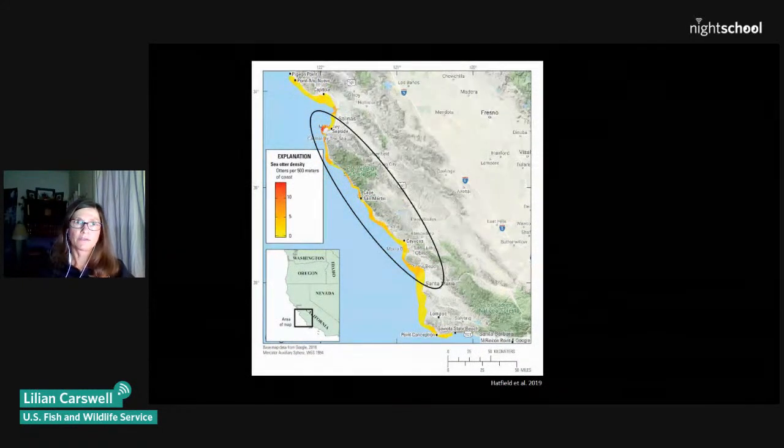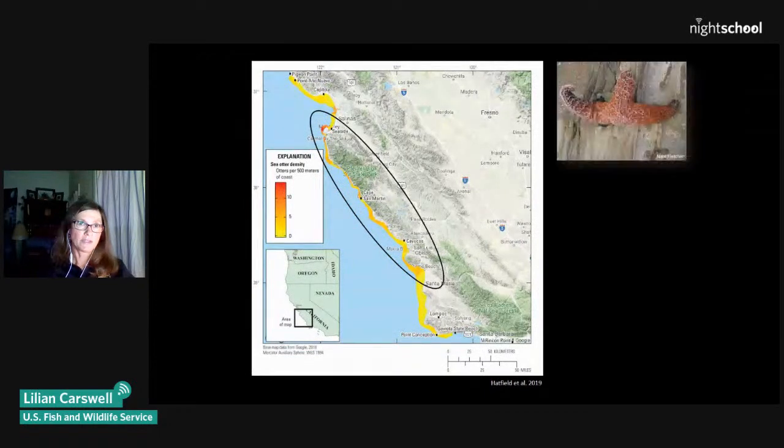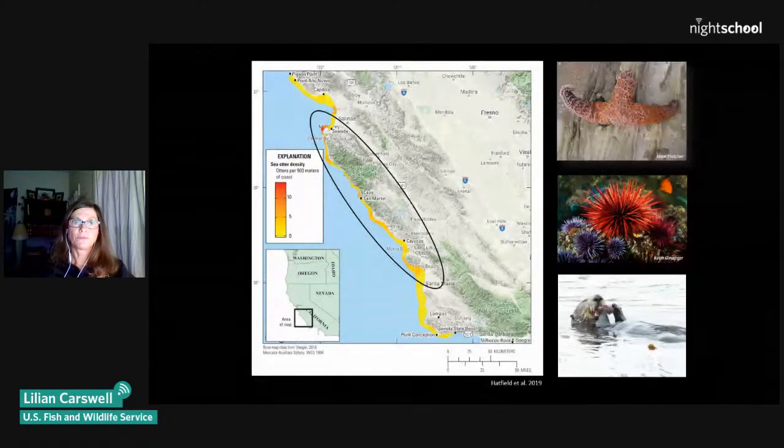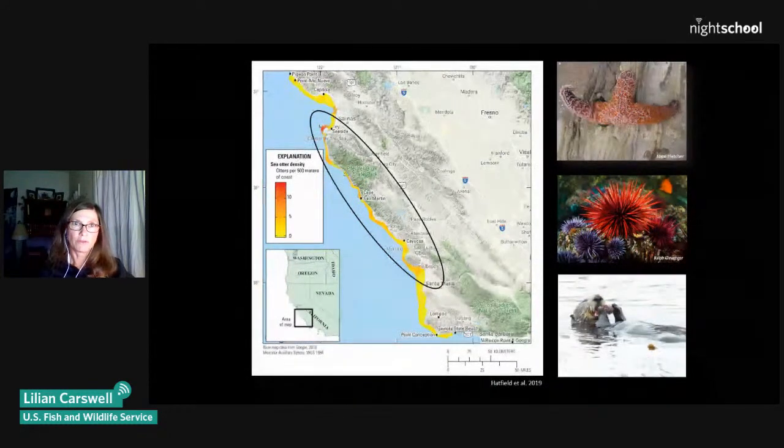And those sea otters were long thought to be at carrying capacity, but beginning a few years ago, they got a boost in the form of a food subsidy that resulted from sea star wasting disease. Now, this is a terrible disease that afflicted sea stars, causing their arms to fall off and their bodies to turn into goo. And the effect of it was to release the small size classes of sea urchins from predation. And those sea urchins then survived to enter the size classes that sea otters really love to eat. And so sea otters had a boom of food abundance for a few years, but that does appear to be tapering off.